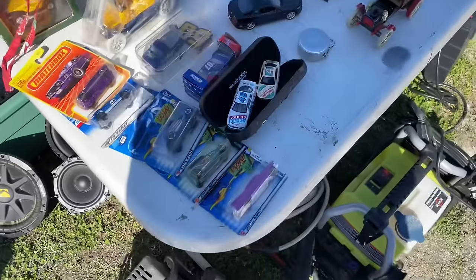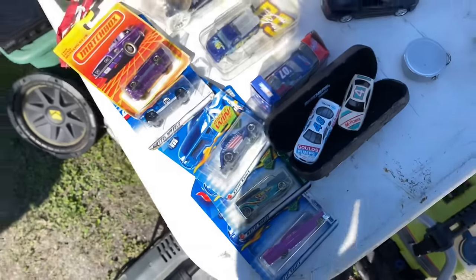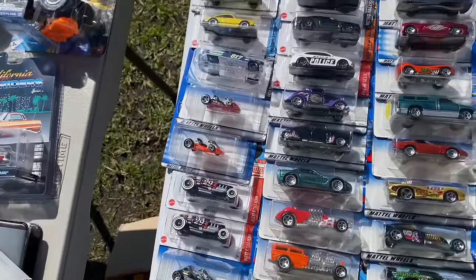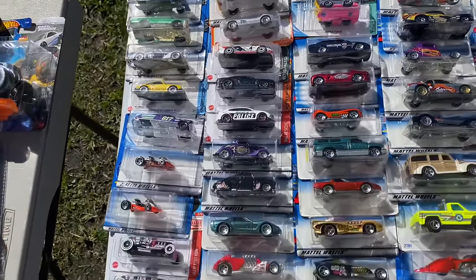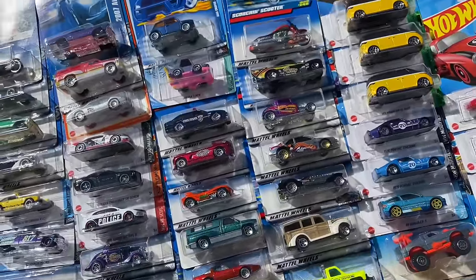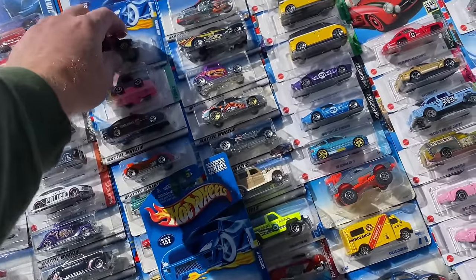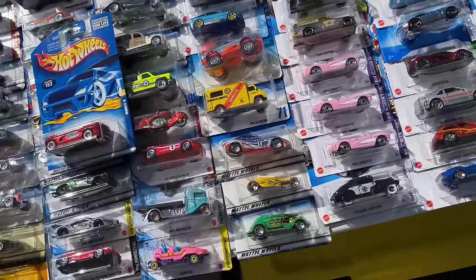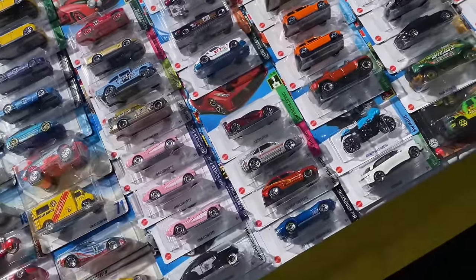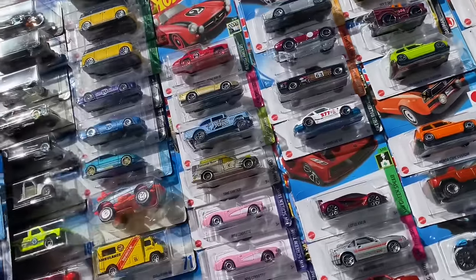Let's keep it moving. Sorry if you guys are getting wind noise. How much you got on the cars? $2 a piece, 3 for $5. That one's for Manny since he can't make it out here this week.